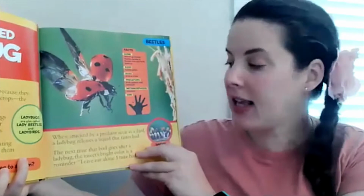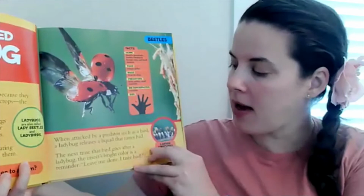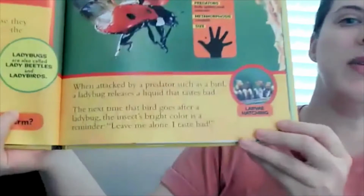When attacked by a predator, such as a bird, a ladybug releases a liquid that tastes bad. The next time that bird goes after a ladybug, the insect's bright color is a reminder: "Leave me alone, I taste bad." Let's zoom in here and take a look at the larva. It's a picture of the larva hatching.